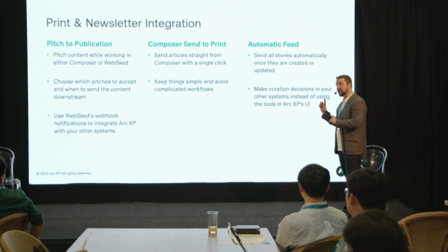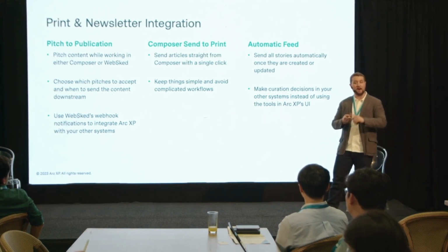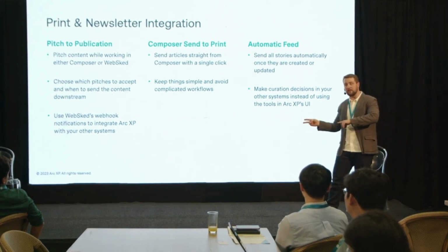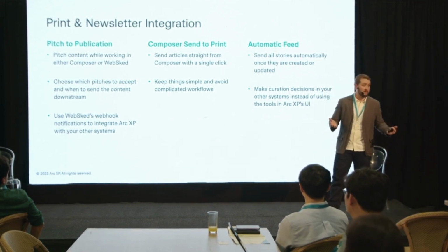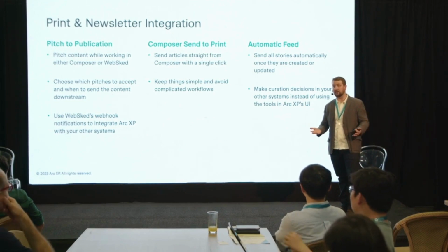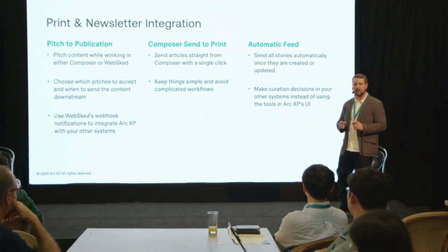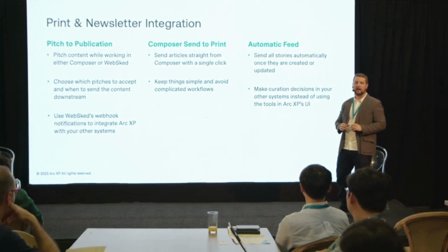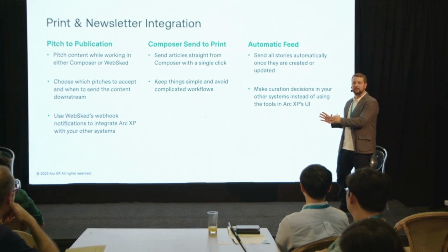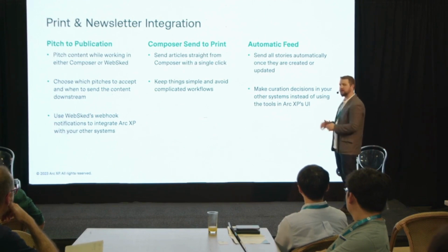The last option is an automated feed. Any story that gets created in Composer and then updated will be sent automatically downstream to that other system. So the advantage is that it's quite simple. Your journalists don't have to do anything extra. It does mean, though, that those decisions you make about curation, where to place this, if you want to take these articles, all of that, that's going to happen in some other user interface. That's going to happen in some other program. So I just wanted to call that out, that there's sort of pros and cons to each one.